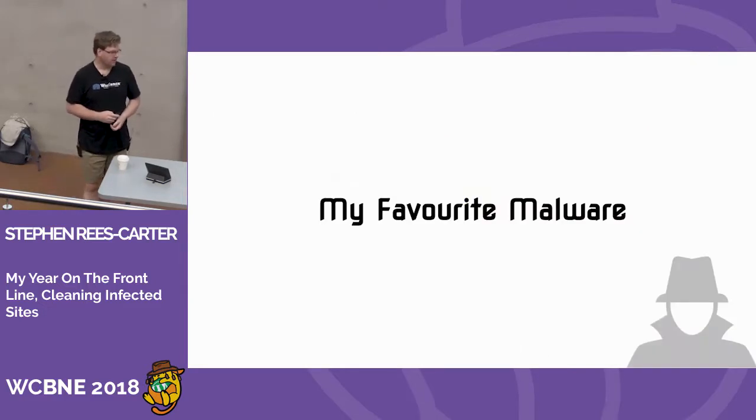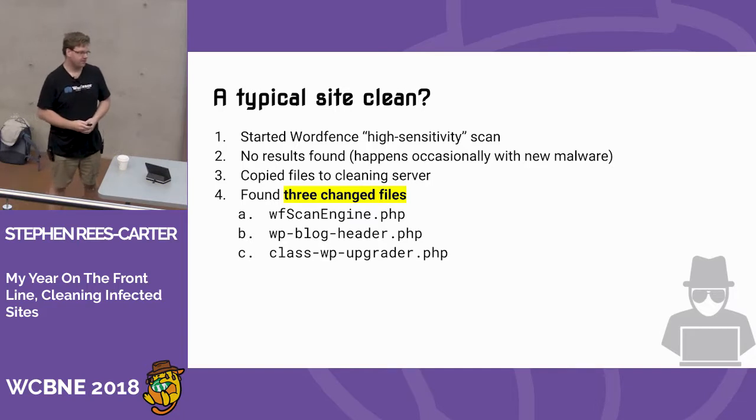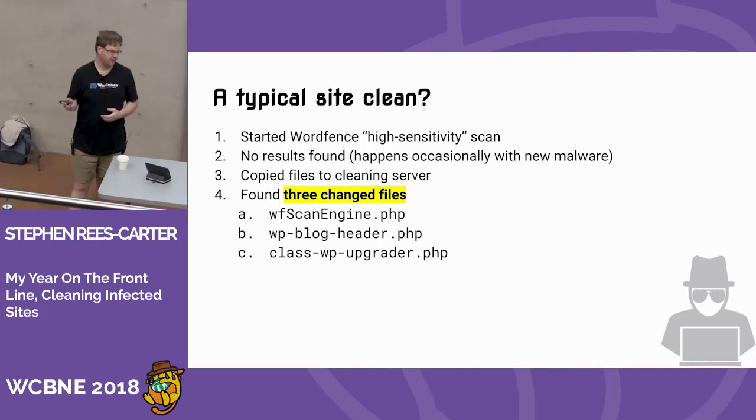Okay, so my favorite malware. This one's a fun one. So one day I was doing what I thought was a typical site clean. First step was install Wordfence and run the high sensitivity scan, which checks everything it can find, looking for common things, some of the base64 decoding functions, etc. And I found absolutely nothing, which happens occasionally.